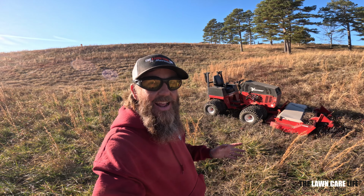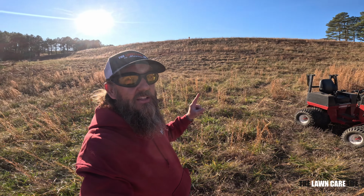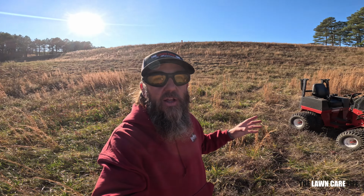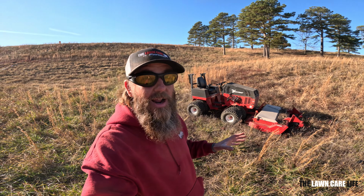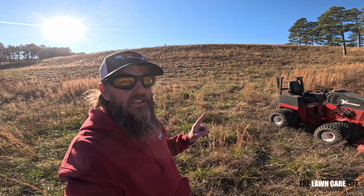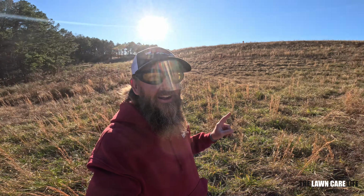If you guys are new to the channel, I've been running a lawn care business here locally for the past 21 years. And today, we're going to tackle all of this. So we got a lake on the other side of this dam. It's pretty steep. It's pretty long. And I've tackled it a few times over the years. So it's something that I'm familiar with, I'm comfortable with, and the Ventrac does an excellent job. So if you guys want to stick around and stay tuned and see the before and after, see the transformation of this hillside, then let's go.